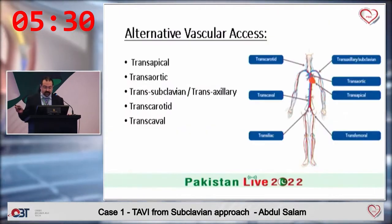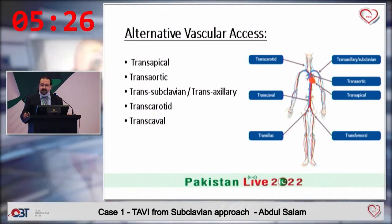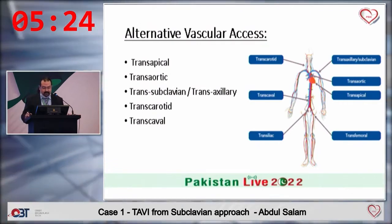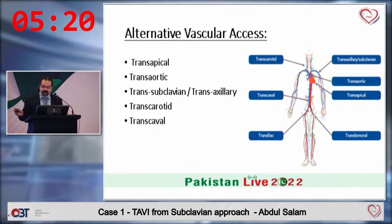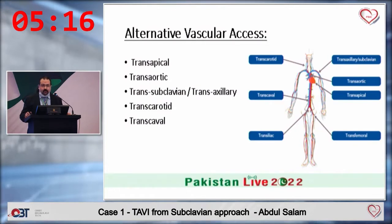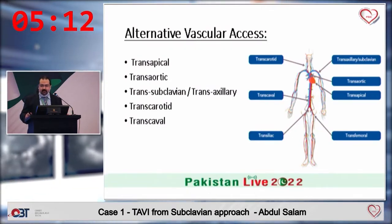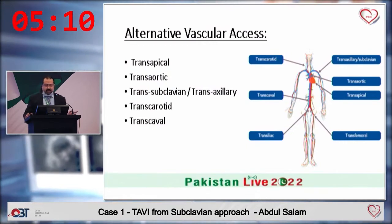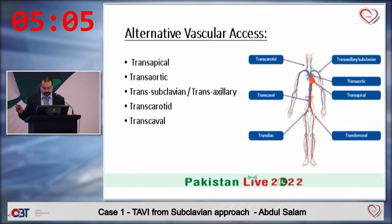So from here, we started looking for other alternatives. We have seen people all over the world doing it from different access routes, including transapical, transaortic, transsubclavian or axillary, transcarotid, and transcaval. Looking at all the circumstances in our hospital, all the facilities we have and all our expertise, we thought that the transsubclavian or transaxillary seemed to be more feasible for us.